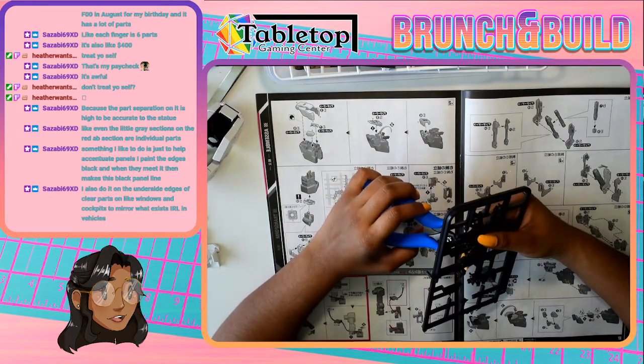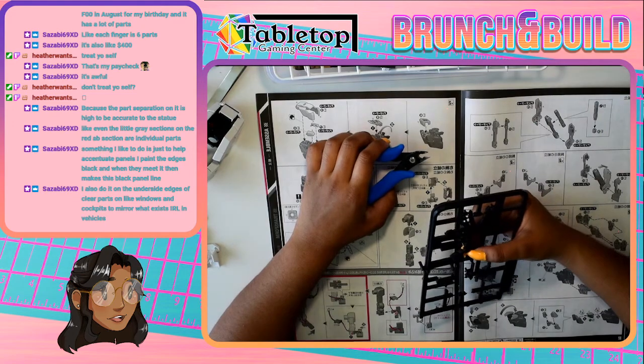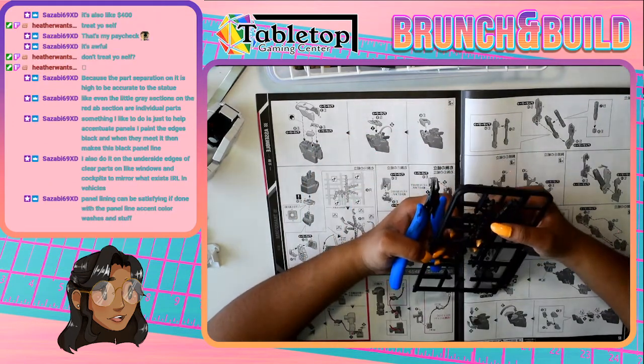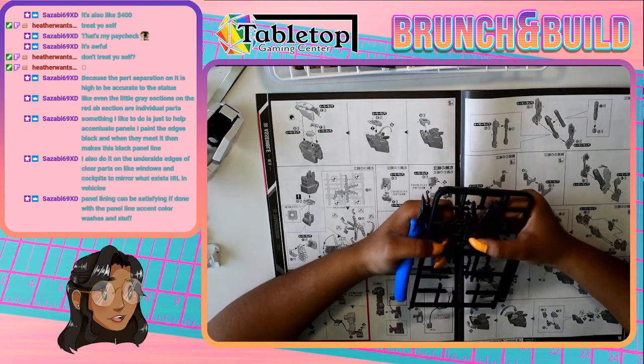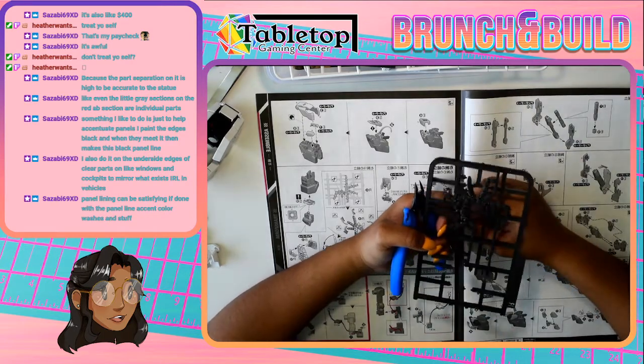I panel line using calligraphy pens, like calligraphy nibs, because I'm kind of a perfectionist. Not kind of. I'm absolutely a perfectionist. I like being very precise with where the ink goes.